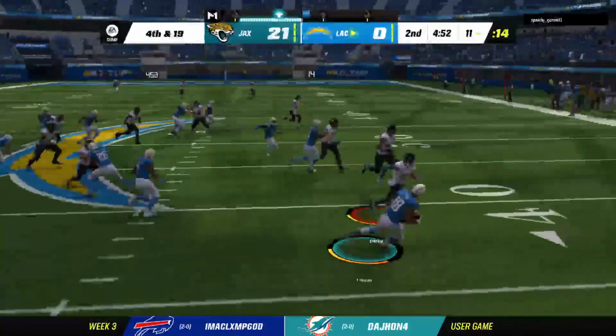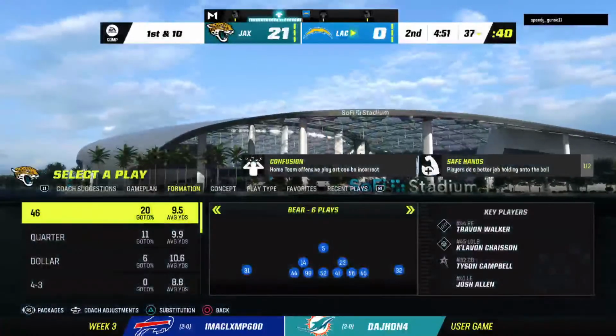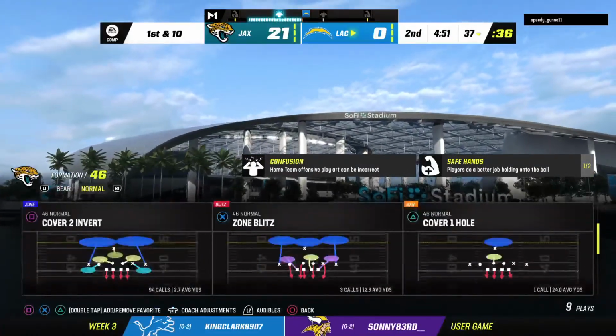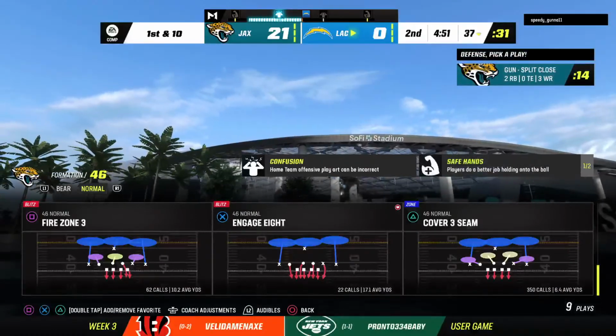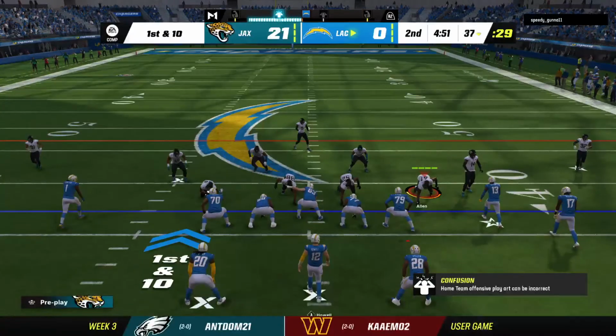Fielded at about the 28. A big boot that time. 57 yards the official distance. And it'll be Charger football here as they take over. The Charger drive about to get going.